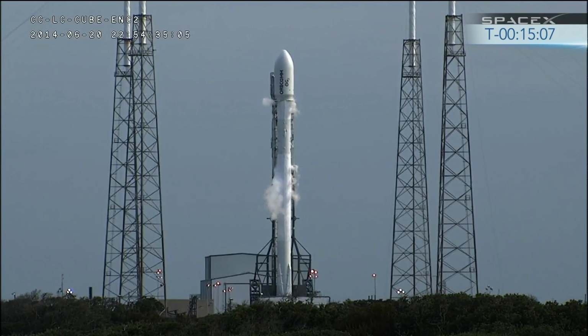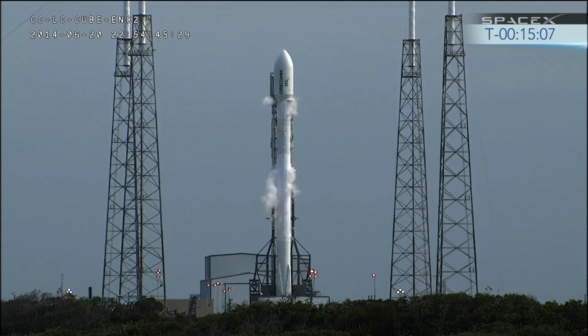The range continues to be ready to support. And so far, nobody has sent us anything saying that the weather has gone from green to anything else. It looks like we may be able to sneak in between the systems with green weather. And finally, the upper altitude winds continue to look good. We'll get one more piece of balloon data, but we should be good for the entire window tonight.